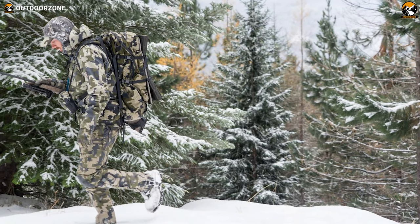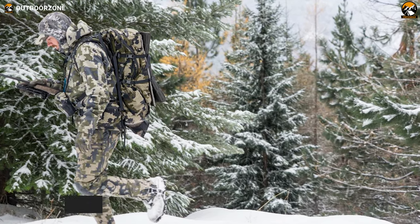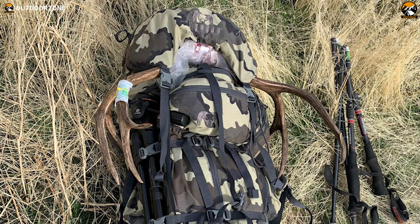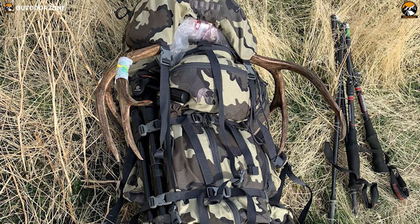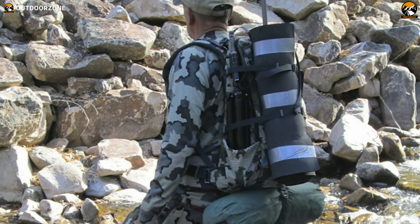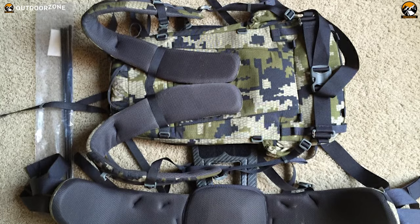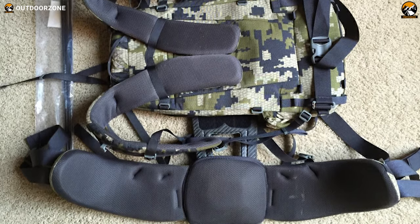It features new center-divided side-accessible rear cargo pockets to give you more storage room and eliminate the need to remove your gun or bow to access food, spotting scope, and hunting gear. When minimal gear is required for your quick hunting trips, the Kuiu PRO 1850 can be the wear-it-everyday standard standalone hunting backpack for you.